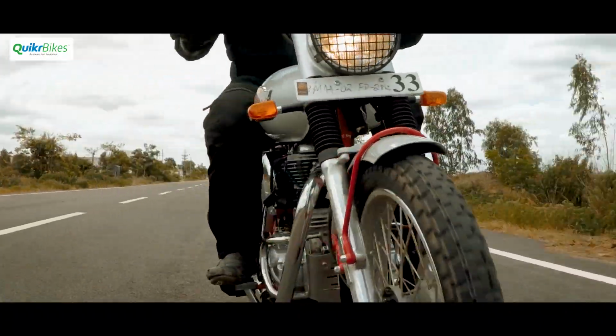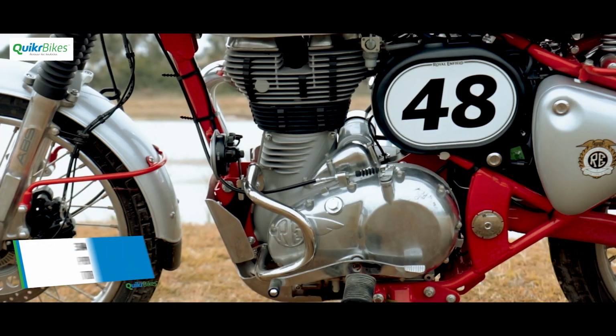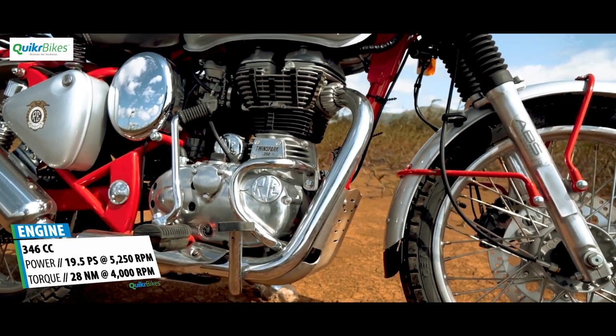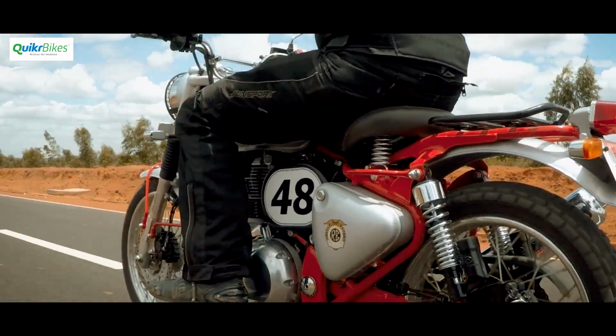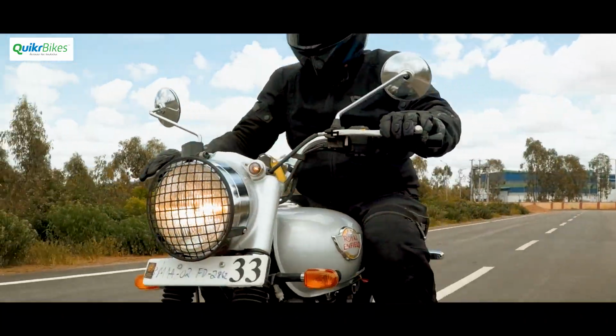The engine on the Bullet Trials 350 is the one that we have been used to for the past many years. This single-cylinder 346cc carbureted engine produces 28 Nm of torque at 4000 rpm and 19.8 bhp of power at 5250 rpm. We already know what this engine can do, and in the Trials avatar it is not hugely different.